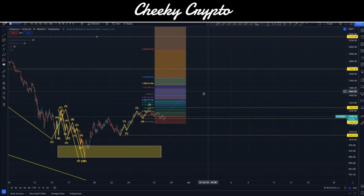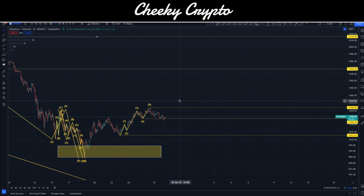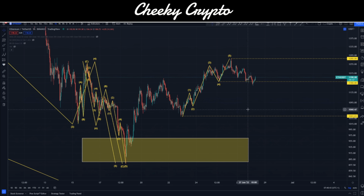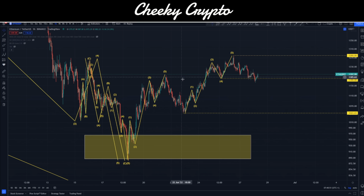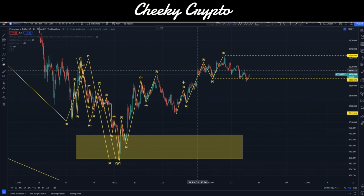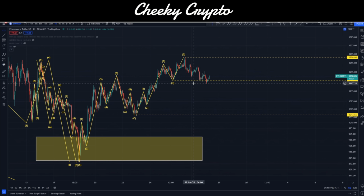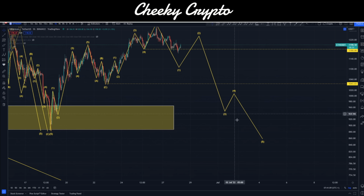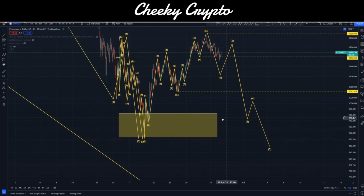Okay, so I'm going to tidy this up and just wanted to leave that there as something to keep in people's minds, right? Because I'm going to talk now about what I'm expecting to happen, or what we want to be looking out for. I'm just going to put these back in here so that we can see these structures. So if we have this 5-3-5 structure up here and it is complete as expected, we've moved back down lower than our wave 4 here, and what we should be looking to expect is some kind of 5-wave structure to the downside. Okay, so that's what we're looking for.